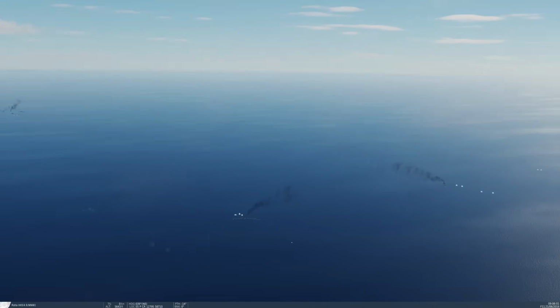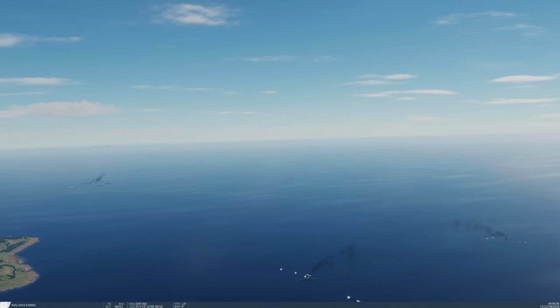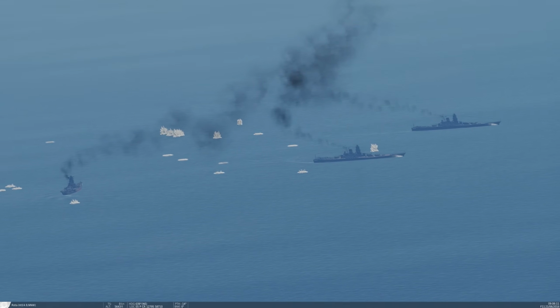Interestingly, the Iowas have split. So one over there, one there, one there. The Yamatos are sticking together. Morale. Yamatos are sticking together, which is superior.